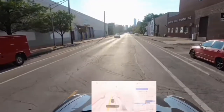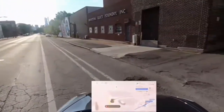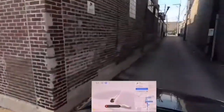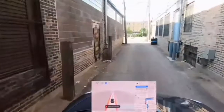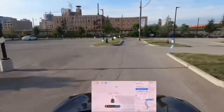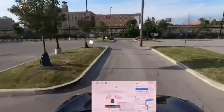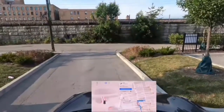Okay, so here we have two options. The car can either go straight or go through this tiny alley, and okay, I'm letting it do its thing. It's driving a little bit too fast for my taste, but it did amazing. It did really well, guys. That's surprising. It did it in the past once.